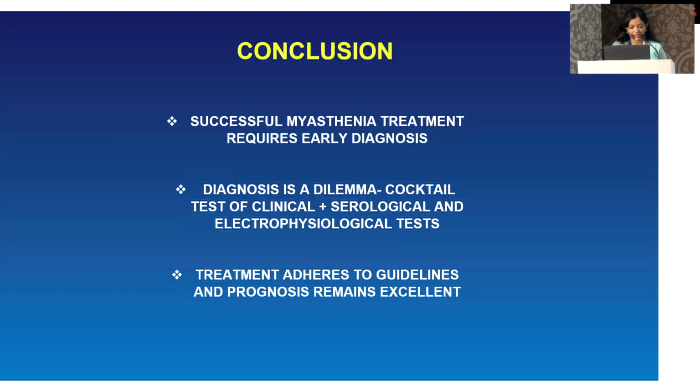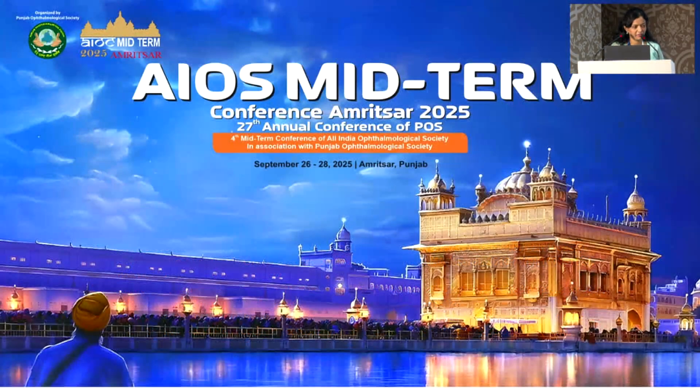So successful myasthenia treatment requires early diagnosis, high clinical index of suspicion, and diagnosis is a dilemma. So a cocktail of clinical tests, serological tests and electrophysiological tests are needed. So treatment adheres to guidelines and prognosis remains excellent if we pick this up early, and so yes, we should have high index of suspicion in children, especially if we are seeing the symptoms, clinical features, but the most commonly done antibody panel is negative. So that is all. These are my references. Thank you so much.